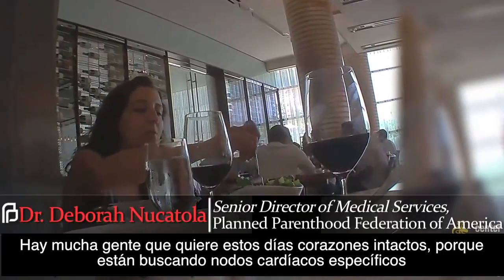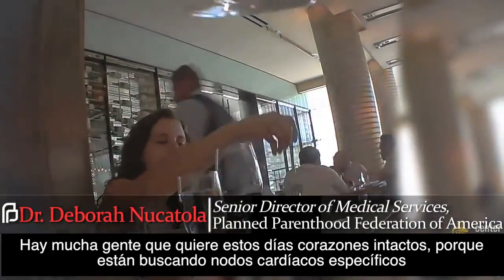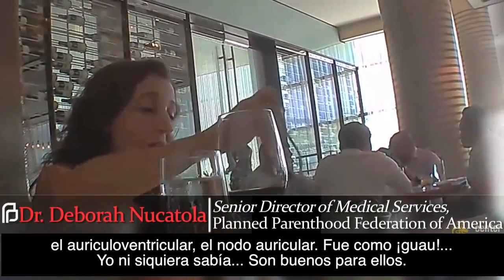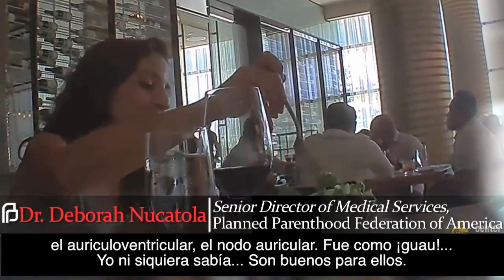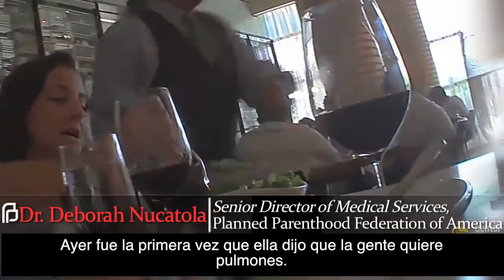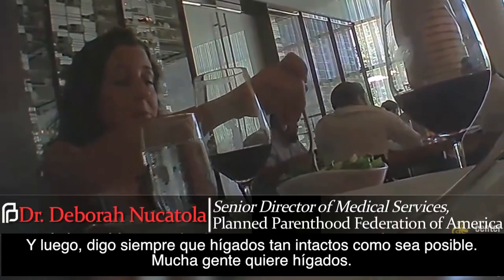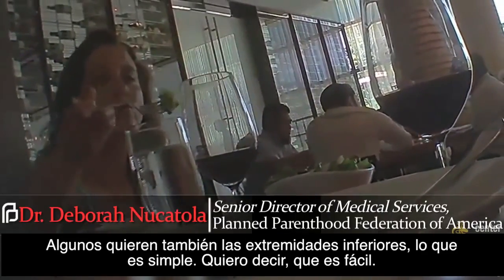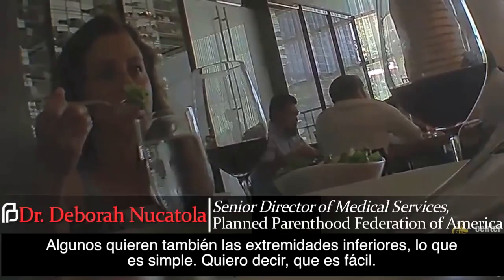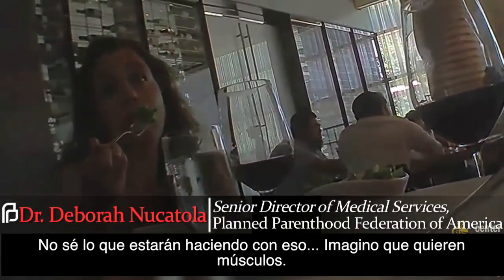A lot of people want intact parts these days because they're looking for specific nodes, AB nodes, SA. I was like, wow, I didn't even know. Good for them. Yesterday was the first time she said people wanted lungs. And then, like I said, always as many intact livers as possible. People just want livers. Some people want lower extremities too, which is simple. I mean, that's easy. I don't know what they're doing with it. I guess they want muscle. Yeah, a dime a dozen.